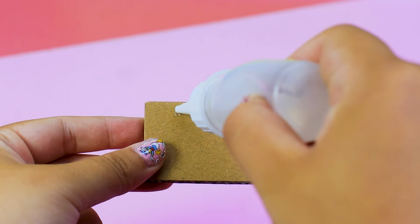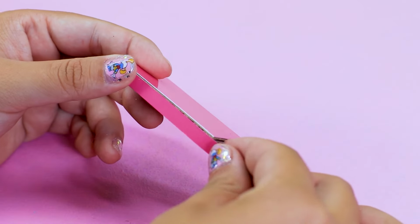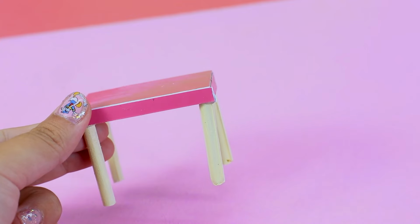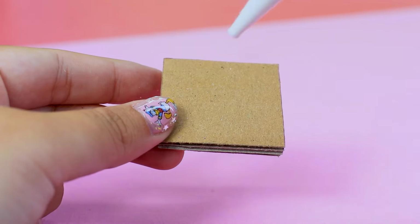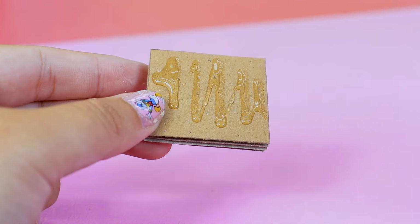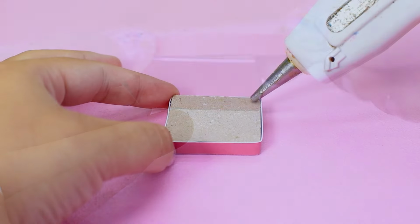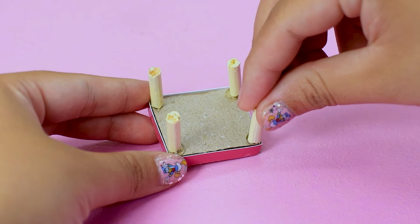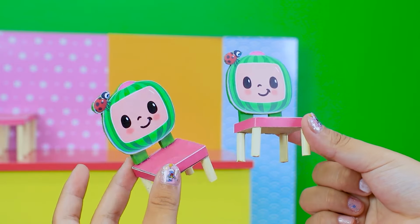Classroom cannot lack desks and chairs for students. Let me make two mini pink desks. Pink is always a great choice. It's so cute! Next, I will make a Cocomelon chair. Wonderful!